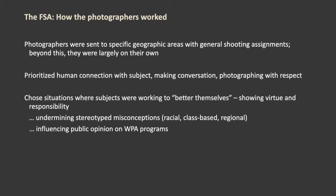Part of the objective with this was to undermine stereotype misconceptions, whether those misconceptions have to do with people's race, or the prejudices that the wealthy in the country had against the poor, feeling like the poor people deserved their lot because they were lazy, or because people on the East Coast might have prejudice against people in the farm regions or the West Coast. He's attempting to undermine stereotype misconceptions wherever these photographers go. He wants them to capture people bringing their best selves to the situation that they find themselves in.